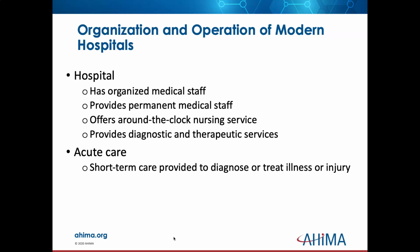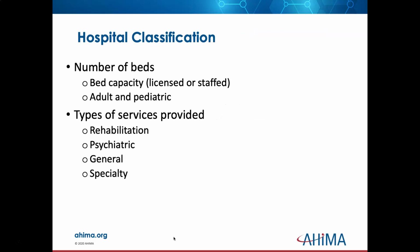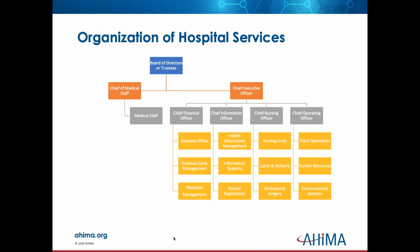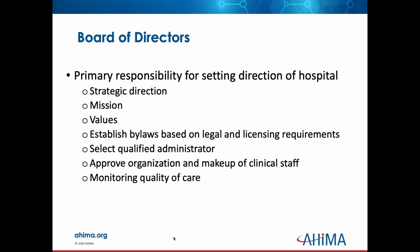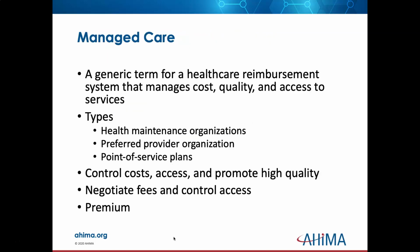Hospitals have an organized medical staff. They provide permanent medical staff. They offer round-the-clock nursing service, provide diagnostic and therapeutic services, and they are mostly acute care based. And your book will really go through a lot of this for you, and we will talk about inpatient care later. I think that's week 4 or 5 that we get into that, perhaps. So I'm going to skip by some of these about modern hospitals because we will come back to those, including classifications and safety nets versus critical access hospitals and organization and that type of thing. But this is a good visual that just kind of gives you an idea of how most hospitals are organized. And I'm not going to talk about board of directors or medical staff or administrative staff. Not going to talk about a lot of these services because we will come back to these.